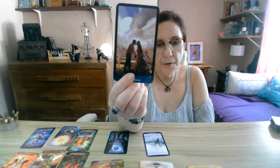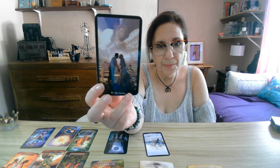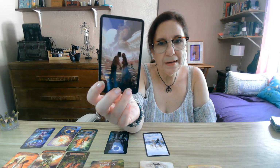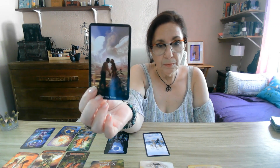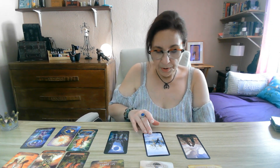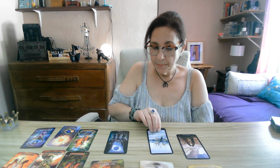The Lovers card is about partnership. It can mean romantic love, but more so than that, it's about partnership. And if you'll see the angel in the background right there, she's looking down. This is really about a partnership with the divine, with the higher power. Enter into a partnership with spirit, with God, with the goddess, with your angels, and ask them for their help. And then sit back and wait to receive as you honor the divine.